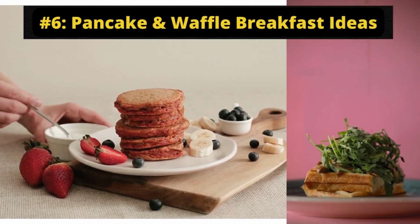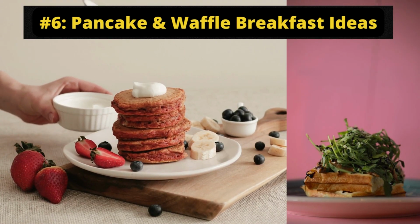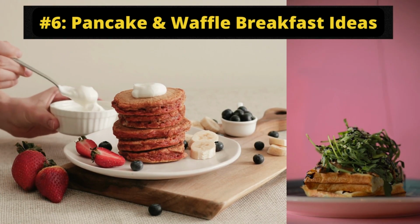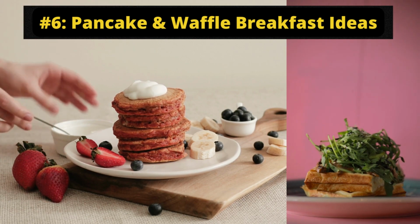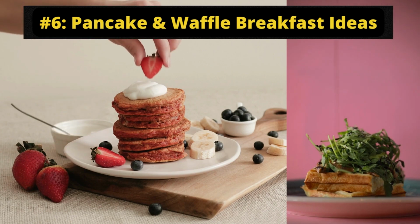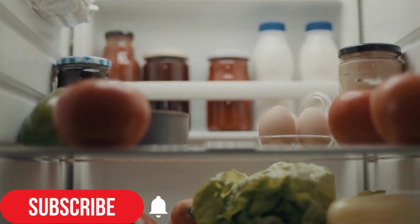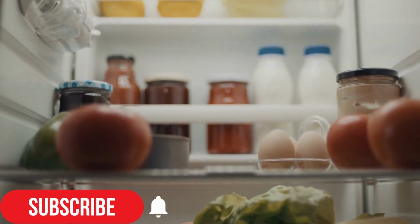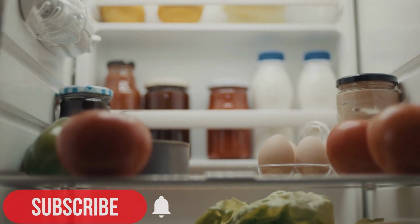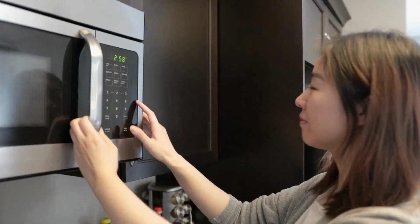Number 6, Pancake and Waffle Breakfast Ideas. You may not be able to prepare pancakes and waffles every morning. Unlike their cousins French toast, these breakfast ideas and recipes can be frozen ahead of time. If you are planning to make pancakes or waffles on the weekend, double your batch and freeze the leftovers for busy mornings. Thaw them in the toaster or microwave when you're ready to eat.